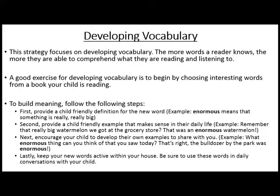Next, encourage your child to develop their own examples to share with you. An example would be, what enormous thing can you think of that you saw today? That's right, the bulldozer by the park was enormous. Lastly, keep your new words active within your house. Be sure to use these words in daily conversations with your child.